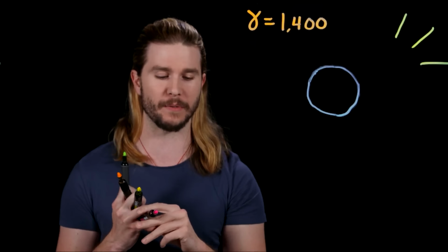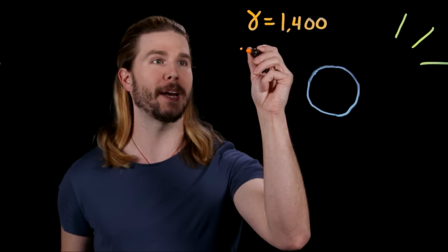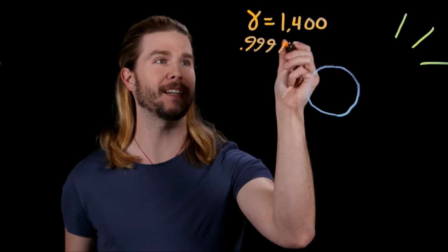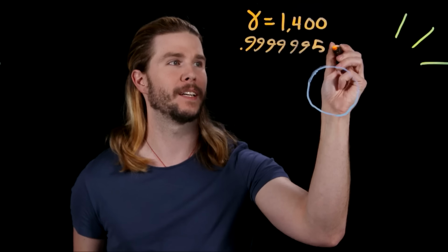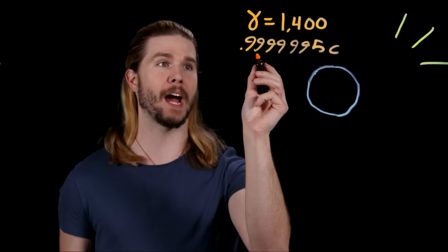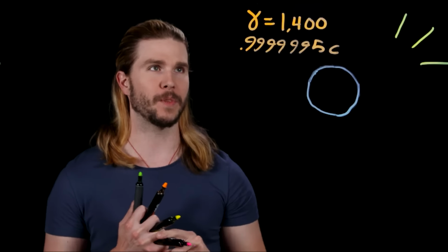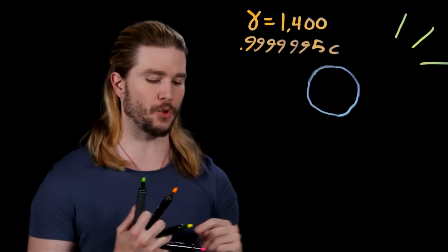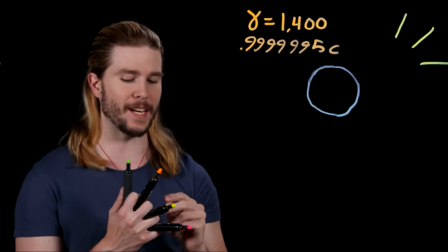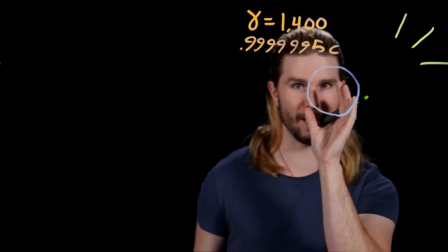With this Lorentz factor, if you were traveling at 0.999995 C, or 99.9995% the speed of light, you'd have a Lorentz factor of 1400, and what you would see is not these streaks of light. No, instead you would see a black hole right in front of you.